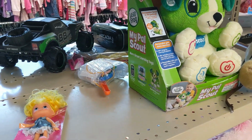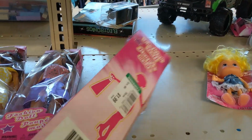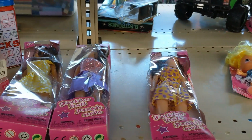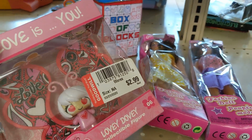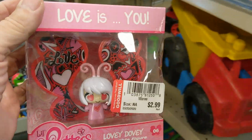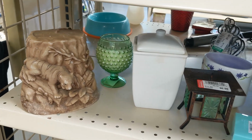I got to this aisle. It wasn't much exciting me. First thing I saw were these dolls. They were just cheap knockoff Barbie dolls. They were $1.99. Nothing exciting at all. Then I saw this Love Is You figure, lovey-dovey, for $2.99. I looked them up. They were going for $20, so I kept it.